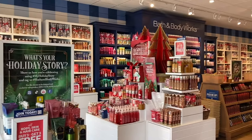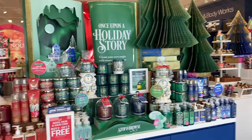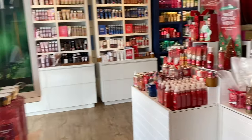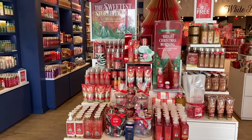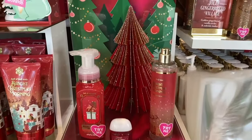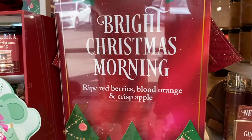Once Upon a Holiday Story. That is the floor set that we have going on, and everything is so beautiful. I love it. Every day is turning more and more into Christmas, even though today is Halloween, so tomorrow it's like full-on Christmas, and then we have one day or maybe a couple of days of Thanksgiving. That's about it. Anyways, as always, I back up and show you guys the full display. Happy Halloween, if I didn't say that, but yes, today's Halloween.